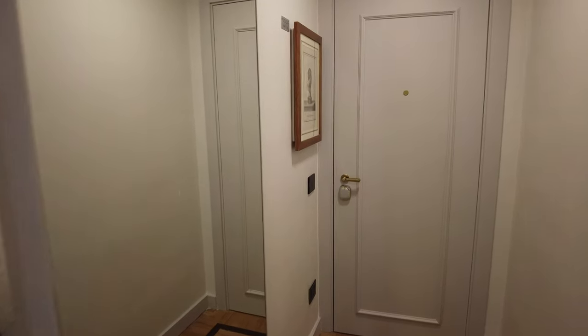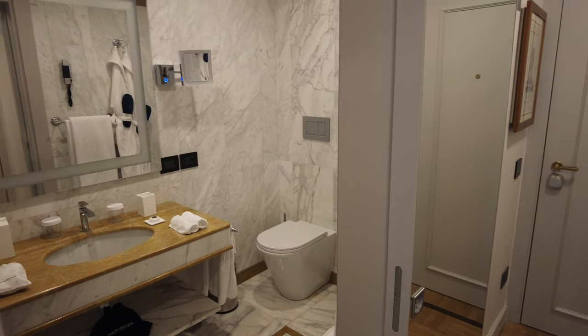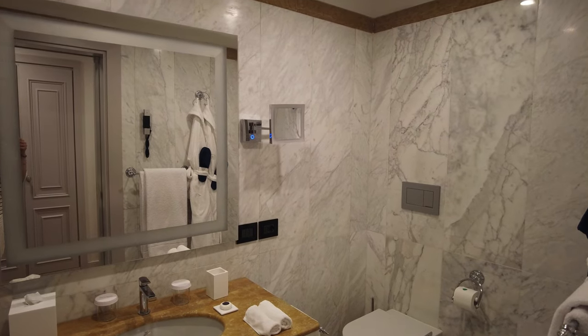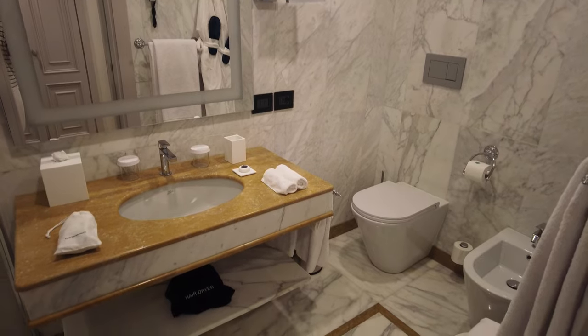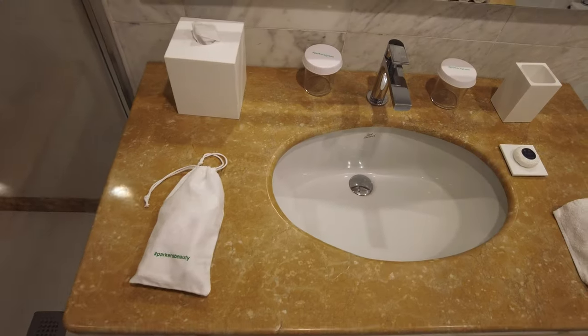Bathroom has been renovated. There is a sliding door to the bathroom that comes with a large mirror facing the corridor side. The bathroom is in its entirety marble. They used light marble accented with some amber-colored marble on the washing basin desk and along the flooring.